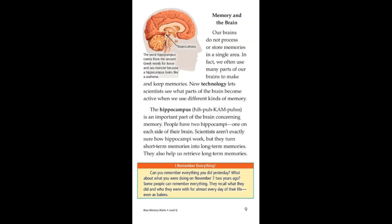They also help us retrieve long-term memories. Let's look up at the top at the caption. It says, here's the hippocampus. The word hippocampus comes from the ancient Greek word for horse and sea monster because hippocampus looks like a seahorse. So you can see right here, this is what they're talking about. This little part here is your hippocampus, so it's kind of like a seahorse.